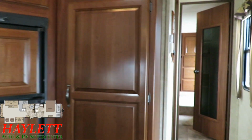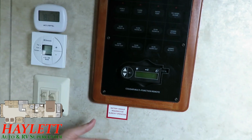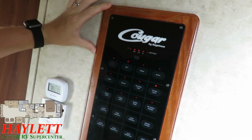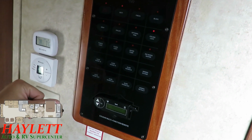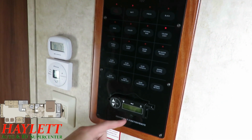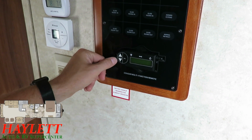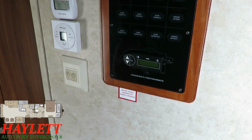Moving upstairs here. Easy triple step to the upstairs area. One thing I was like, wow, this is actually kind of cool. Very space age for the time this was built. It reminds me a lot of the control panel on the Rockwood Signatures now. It's like a touch-sensitive control panel. Very clearly listed, not really any different from a physical switch panel, just kind of flashier and fancier, but also a multi-function remote control here. So if you want to control your awning or your slides remotely, you can do that right here, which is pretty slick.